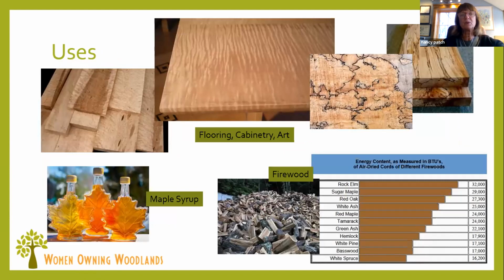There's lots of uses for maple, of course. It's one of our most important trees in the state of Vermont. It's our state tree, for example, and the wood is gorgeous, and it comes in all kinds of different grain patterns, including a spalted maple, which is the black line is where that tree is walling off future rot, and it just creates this gorgeous pattern that's often used for furniture and bowl turning. Of course, we know maple syrup. And it's also a fabulous firewood tree. It's one of the best.